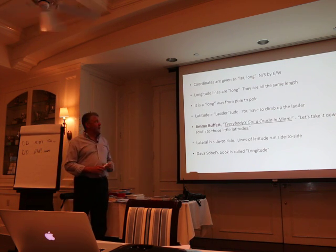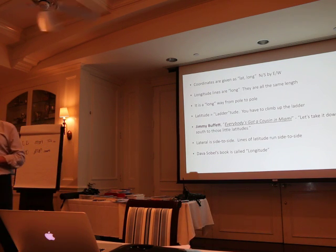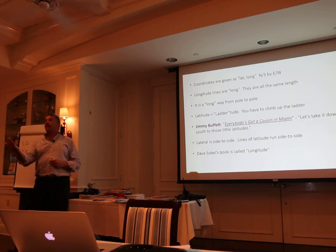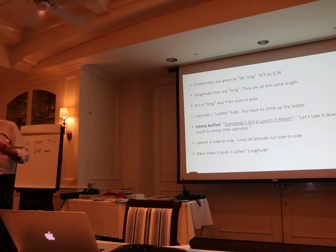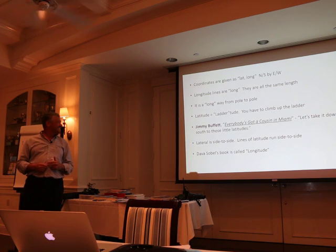Another one I've heard: longitude lines are all long, meaning they're all the same length, which means they run through the poles. So longitude lines run through the poles, and longitude defines how far you are east or west. I've heard it's a long way from pole to pole. I guess it's a long way around the equator as well, but it's harder to name a start point and end point, I guess.